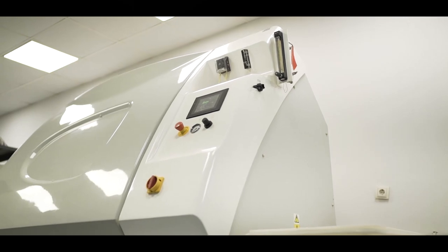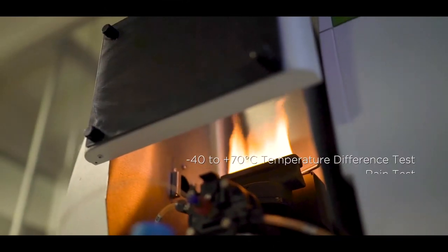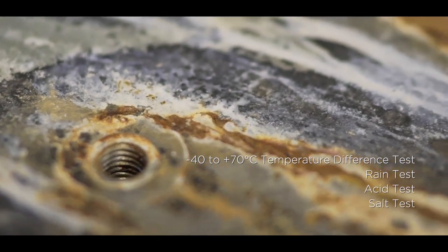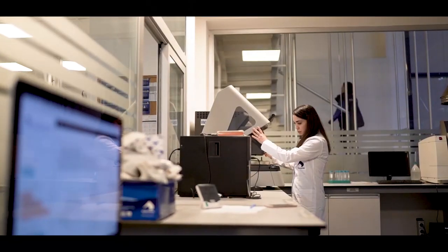In the other cabinet, we create different atmospheric conditions. For example, a temperature difference test from below 40 to over 70 degrees Celsius. The rain test, the acid test. Considering that Sampa springs are used in 138 countries, producing suitable products for any geographical condition is a must.